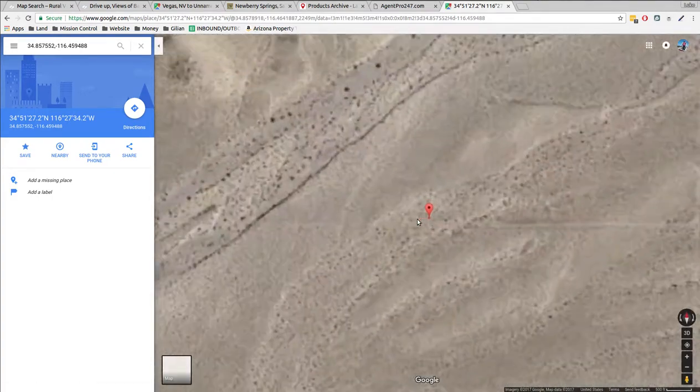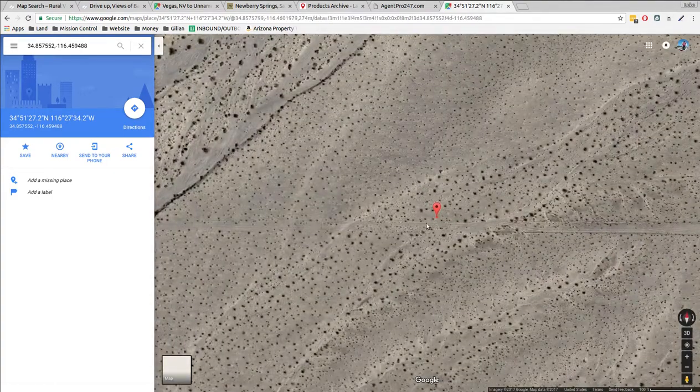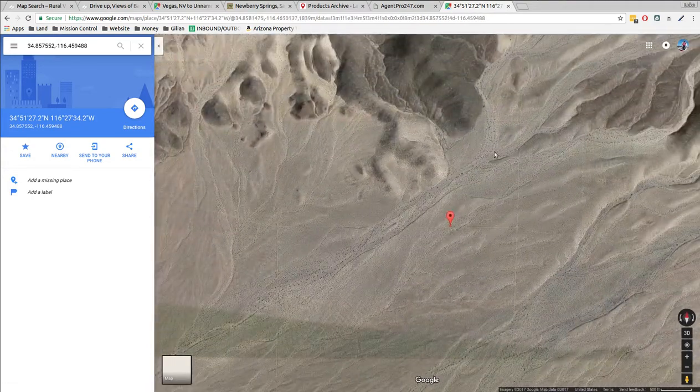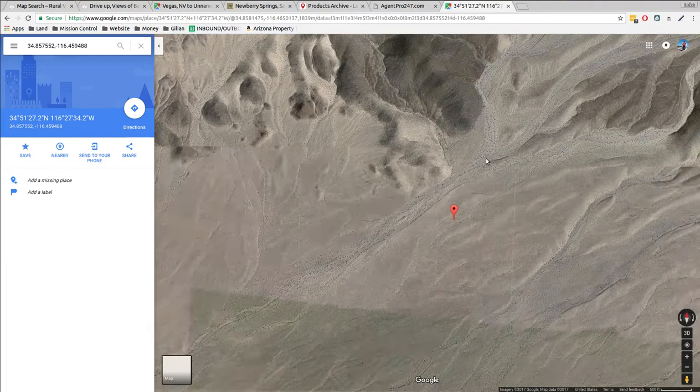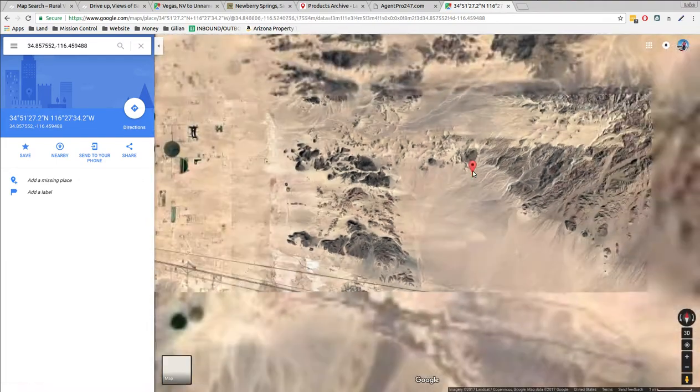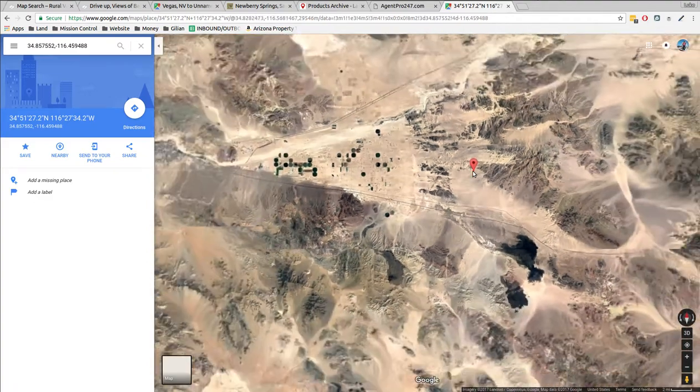So let's zoom in on this. There's a little road there. There's a dirt road on the property. That's a good start. There's a wash. That'd make good water catchment, maybe. Some hills. You're backed up to some hills. It's good. So where are we at?